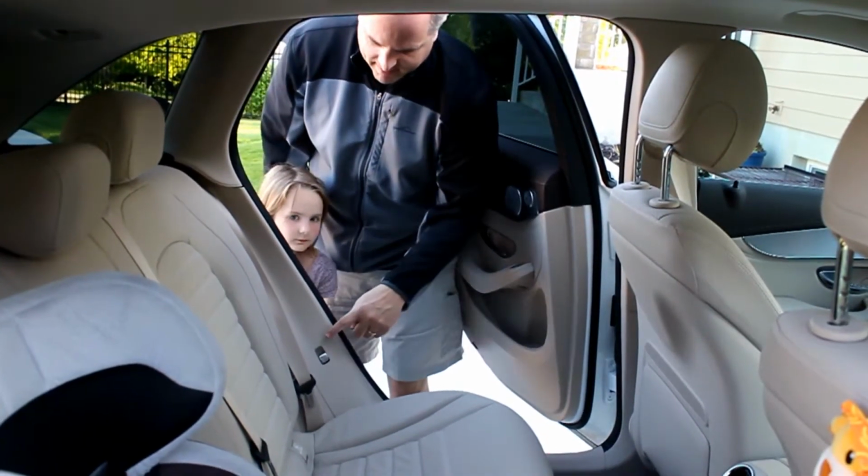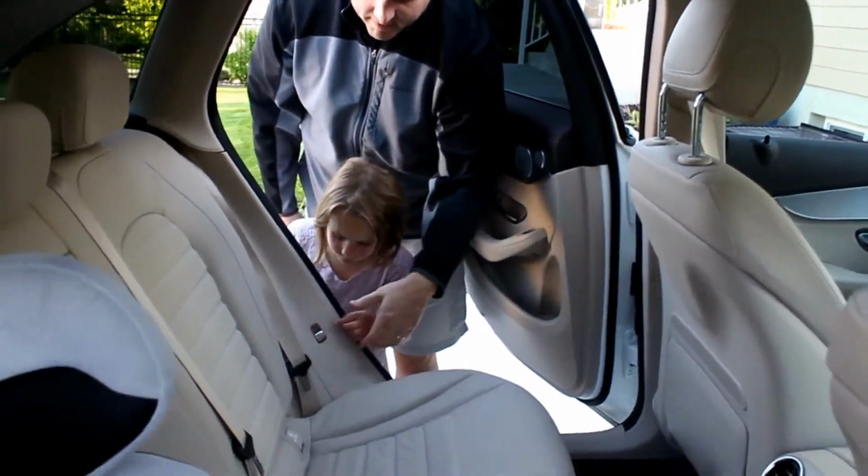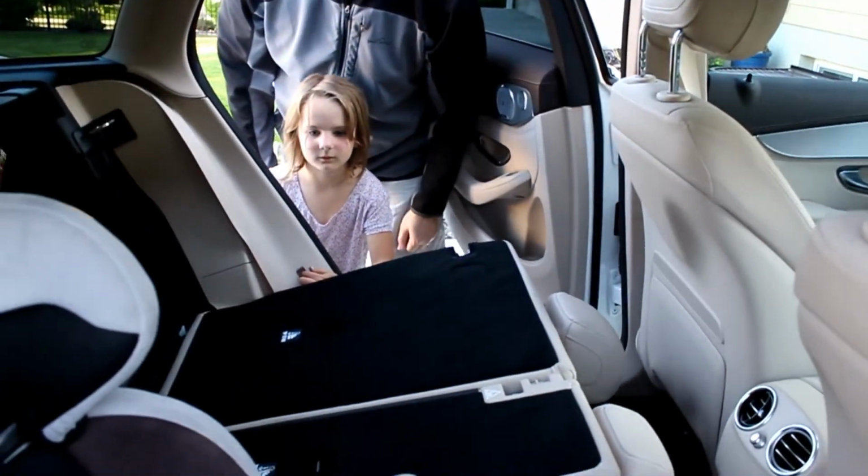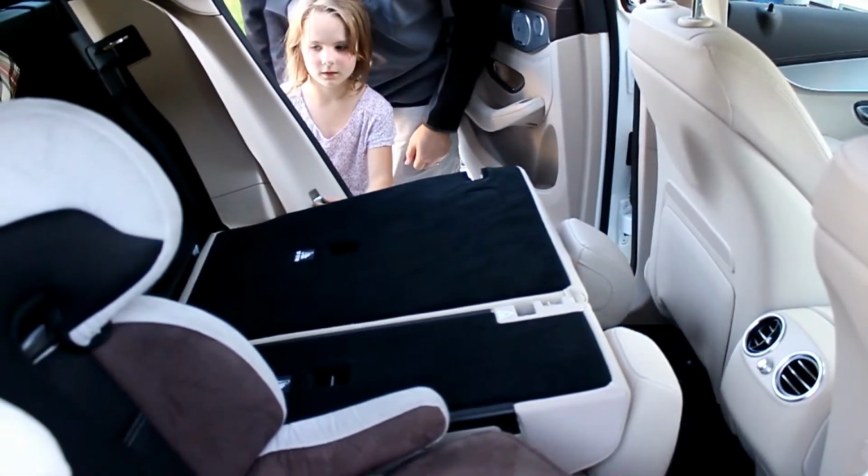To put down the seat, all we have to do is pull this lever down. Alexis, do you want to go ahead and pull that lever like that? And then bang, you have a lie flat. It does the same thing on the other side.